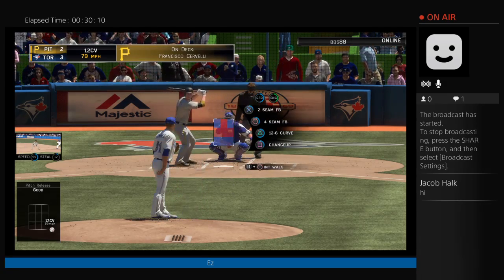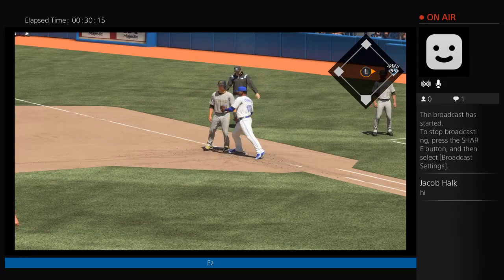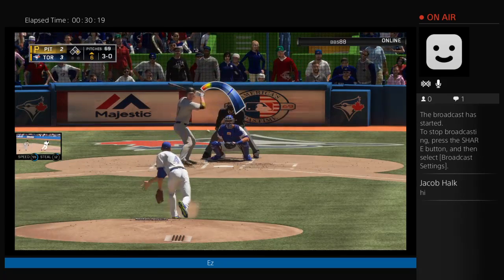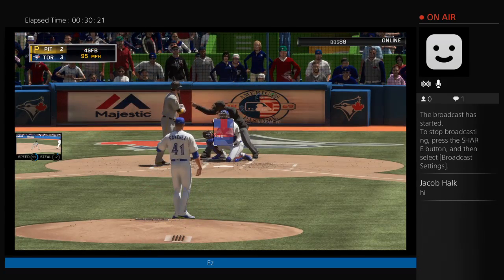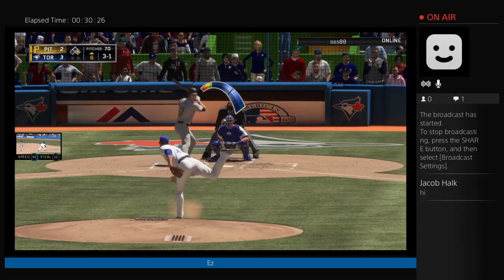Outside, 3-0 now. Now a throw over, just keeping him close. Set to deliver on 3-0. And a good comeback there. It's 3-1. 3-2's our score here in inning number 6.